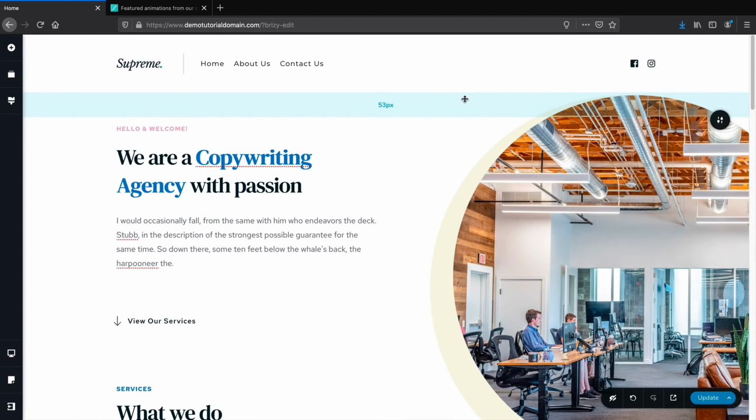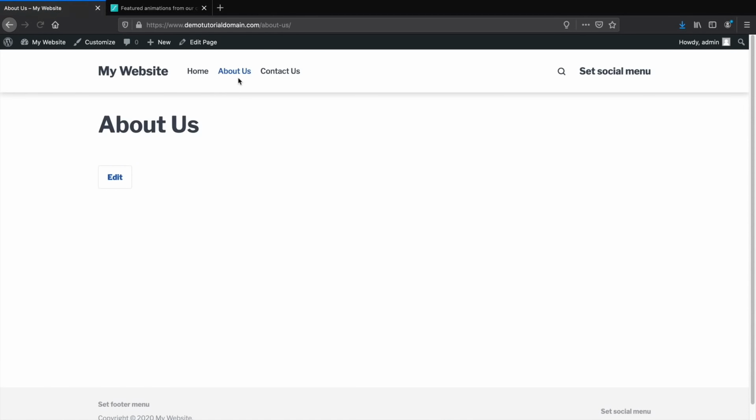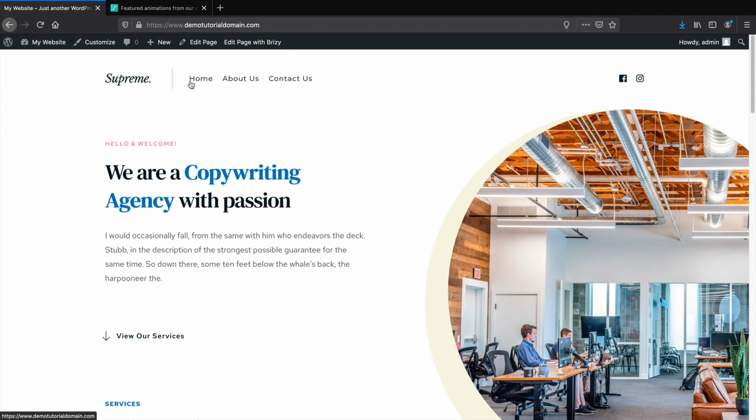If I click on update, and then click on the about us, it'll take us to the about us page, the contact us page, and then the home page. You'll notice how on these pages, we still actually have the theme because we haven't disabled the theme, remember? So you'll need to go to each page and design it. That's just how you can use the header and the footer on a specific page instead of the theme.